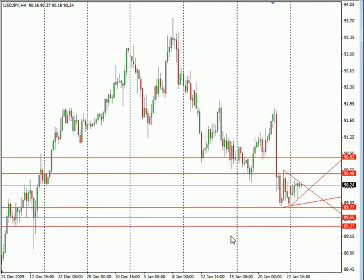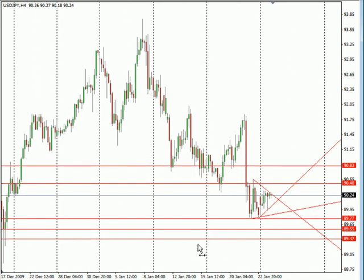There you go, about the 89.55, 89.37 mark. So just keep these levels in mind. Watch the market. If it continues to consolidate down, you can adjust your trend lines accordingly, but these are the areas of resistance and support I would definitely look for.